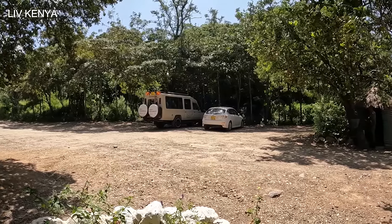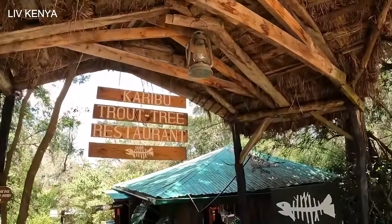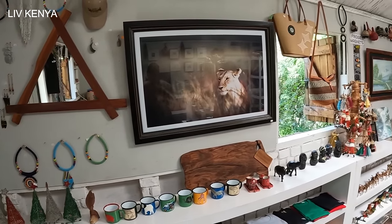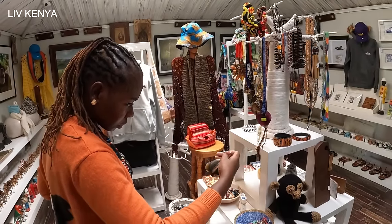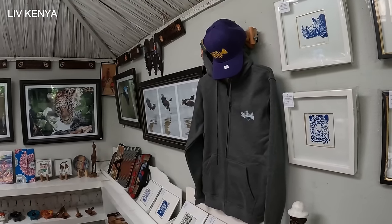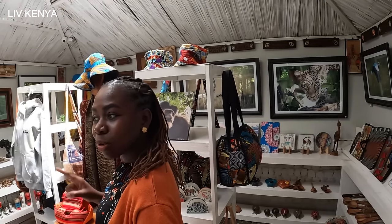We are just coming to see what they offer and what the budget is. Maybe we'll get there and we'll eat fish again. The monkey is here. So we'll see them down there.